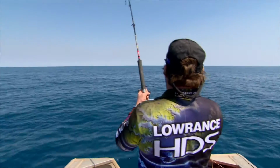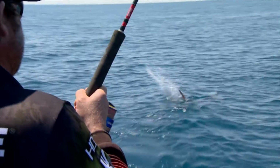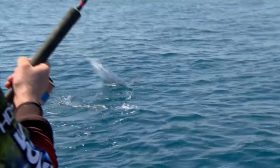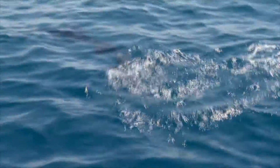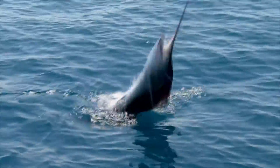How you going there, Benno? Yeah, he's getting a bit tired. You tend to find in this cooler water though, they've got a bit of punch to them still, so I wouldn't mind seeing if this guy's got a bit more poke to him. Good fun on light tackle. They're just such an awesome sport fish.